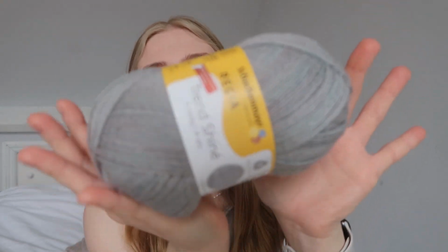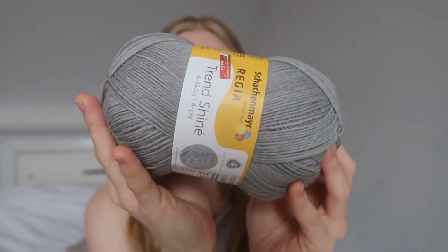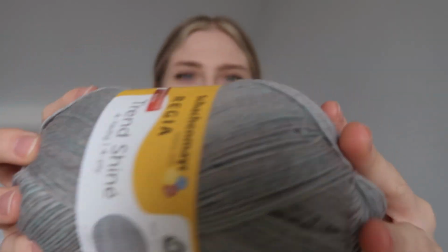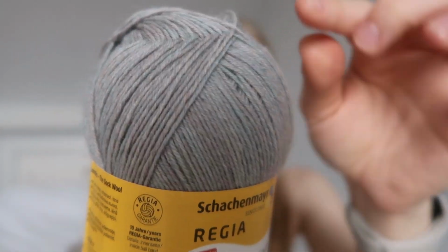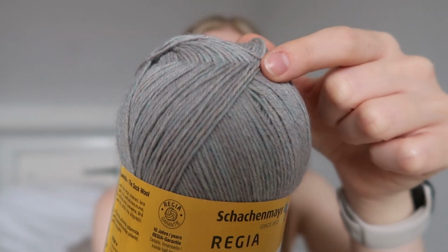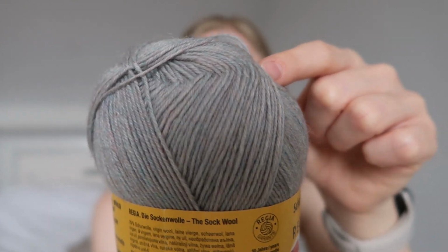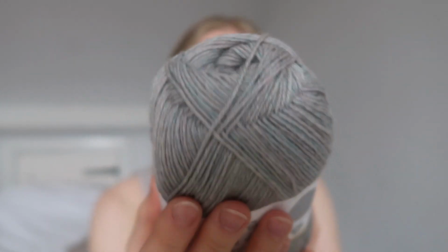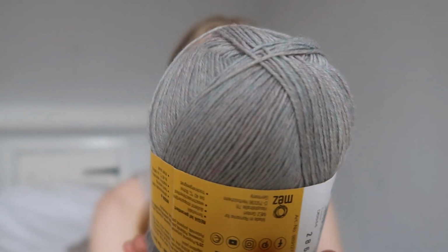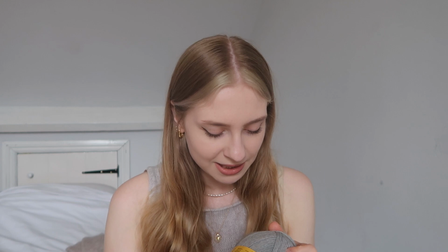this Regia Trend Shine in this beautiful grey blue, which has these really pretty strands where it's purpley and pinkish, slightly greenish, and slightly holographic. I think it will knit up absolutely beautifully. It's very similar to that pink yarn, but probably a bit more muted, which I think is just going to be perfect. I think this is going to be the perfect sock, and I'm so excited to knit it up.